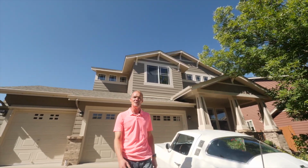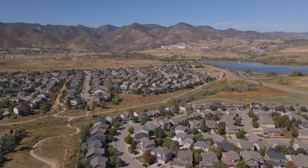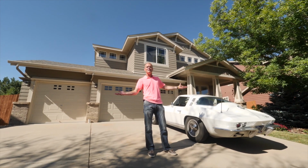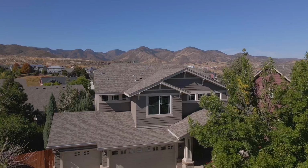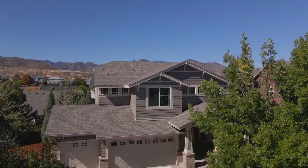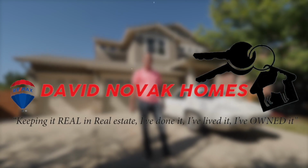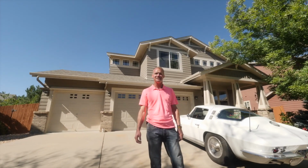Are you looking for a home in the Chatfield Farms area out here in Roxborough? Well, look no further than my new listing here at 8371 Snaffle Court. Hello everybody, I'm David Novak with David Novak Homes and RE/MAX Professionals.